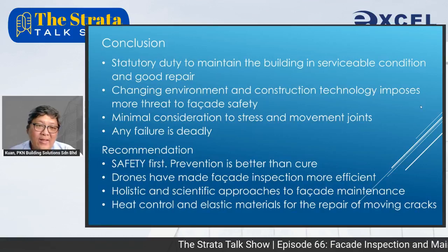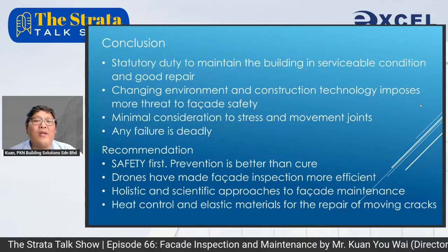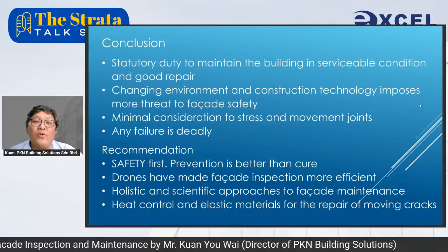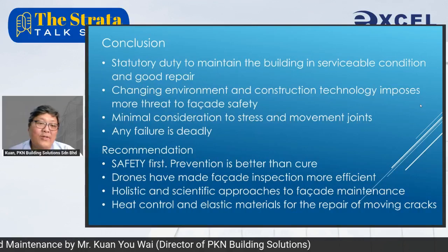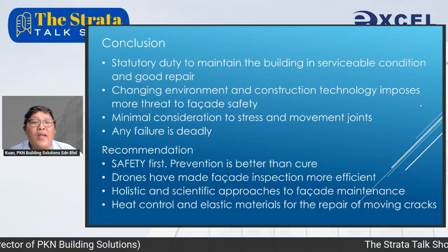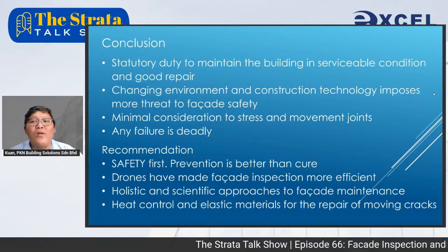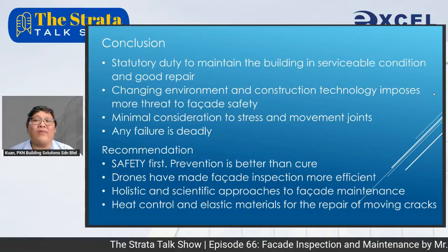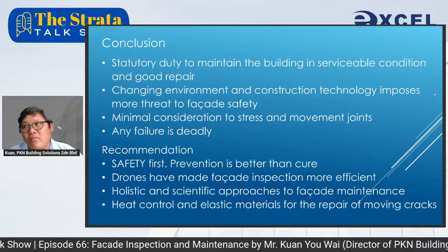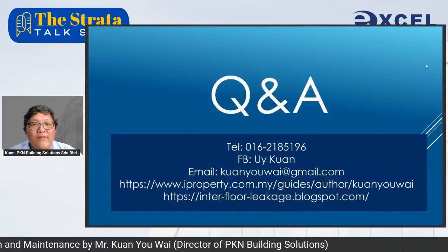So I urge the audience, prevention is better than cure, safety first. Drone has made facade inspection very efficient. A holistic and scientific approach is needed to maintain the building. And heat control with elastic material is very important to seal the cracks, to keep the building watertight with tolerance to further movement. So I leave it to the floor for questions now.